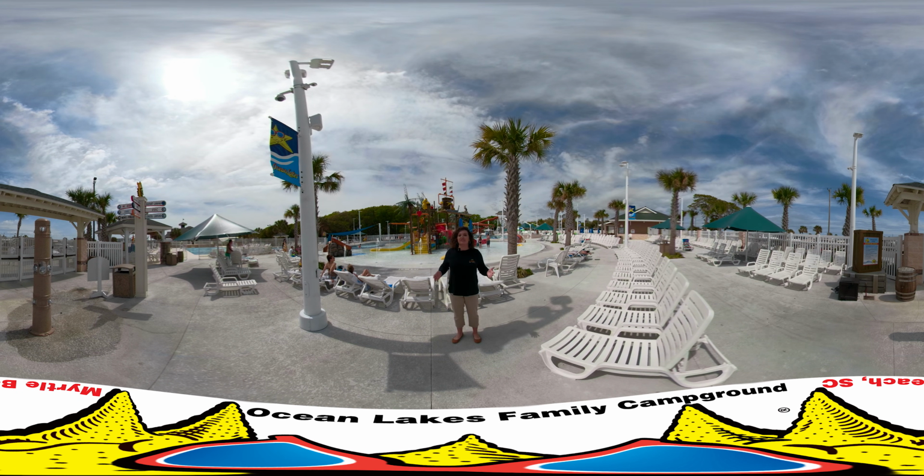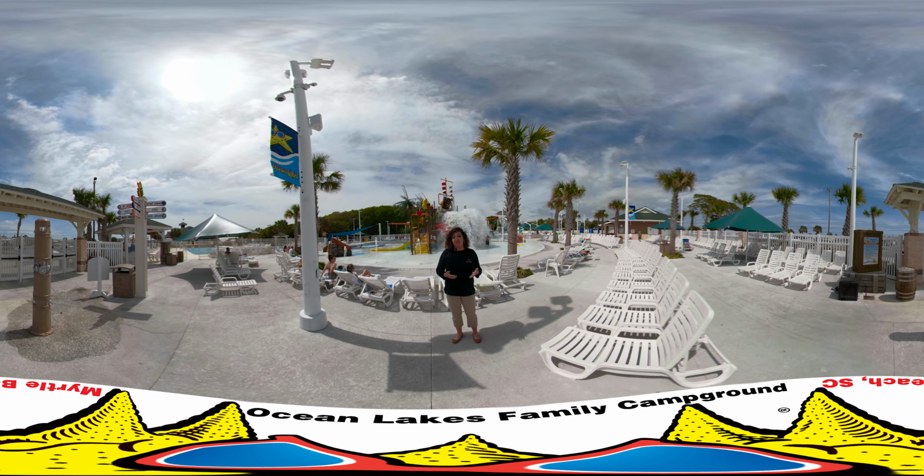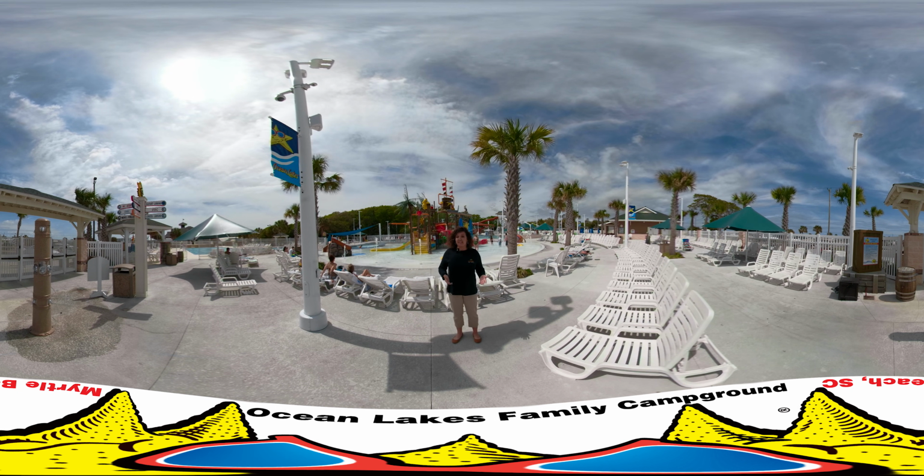So Sandy Harbor includes the drop zone mat racer, the tube slide, the splash zone, and the adventure river. So our water park is seasonal. So if you're curious about the hours, you can check online at oceanlakes.com. Also, safety's first here in Sandy Harbor, so check out our policies too.